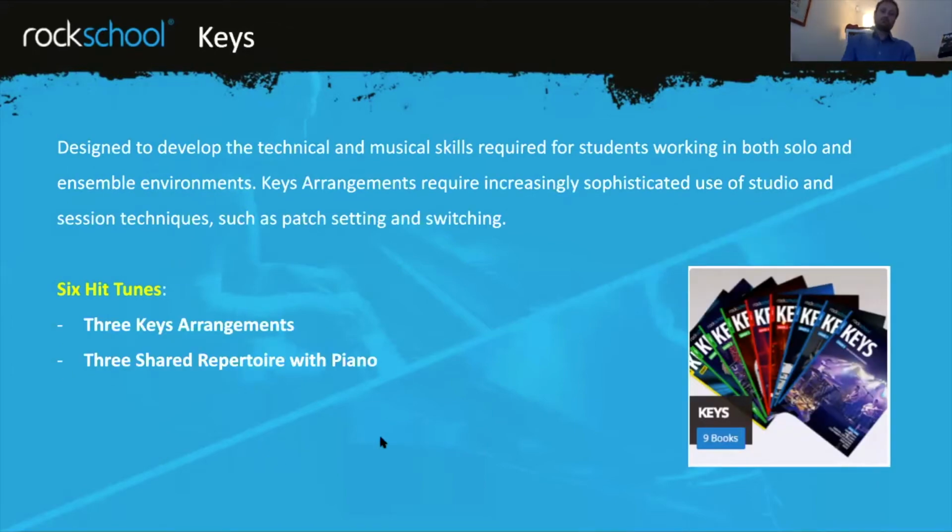The keys syllabus, you'll find, again, is designed for students working in both solo and ensemble environments. But we've added in increasingly sophisticated use of studio and session techniques. So you'll find there are things to do with patch settings, switching, changing the voices of the keyboard instrument halfway through. At a particular point in the grade, the left hand and the right hand need to have different instruments programmed in, so there'll be a particular split on the keyboard that's required. There's also work on using the pitch wheel, modulation wheel, and also chord voicings, and you'll find that the melody and the chords will sit in both the left and the right hand, which is quite distinct and unique for keys players.